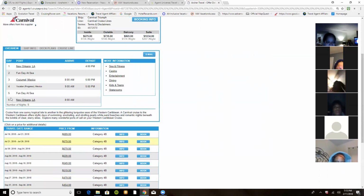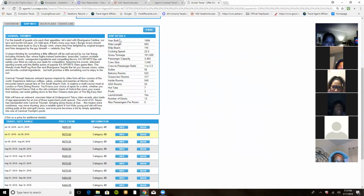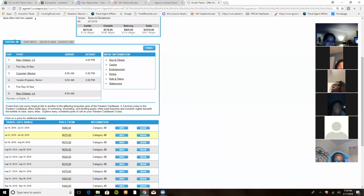So if the person is asking anything that's on this cruise ship, the deck plans, you can look, see what everything offers, ship info. Some people want to know the year it was built. I'm telling you, you guys are going to run into some people that ask that question. How many rooms? It's all right here in the ship info. Ask you about the cruise line. Everything that you need to know about the cruise is right here in front of you. This highlighted is what we chose. So we're going to book it.